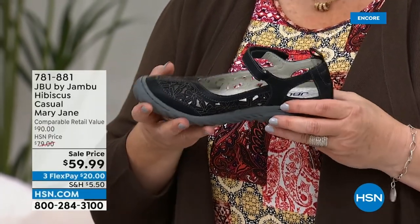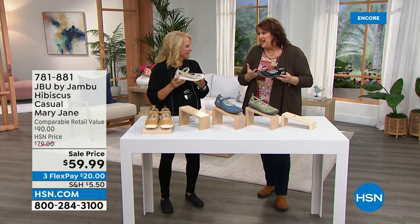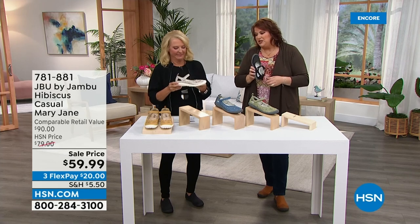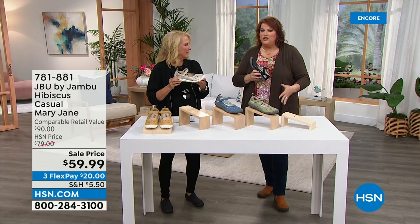Why do you think? I think it's because it's so easy to put on. It's got a feminine look to it. We love the feminine nature of it. It's not your little girl's Mary Jane. It's the grown-up version of it that can take a shoe and make it look sharp.